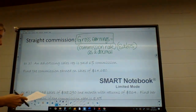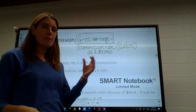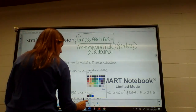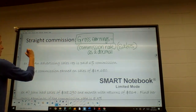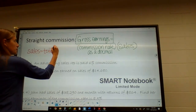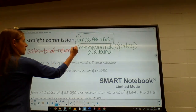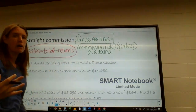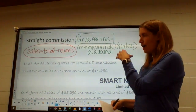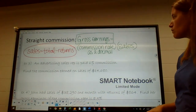However, I do want to point out your sales: if you sell a bunch and then a bunch of people return whatever you sold, you have to take those off. So your sales is the total minus the returns. So if I sold so many cars or something, but then everybody I sold to brought them back, I would not have made as much money. So we have to make sure we take that into account.